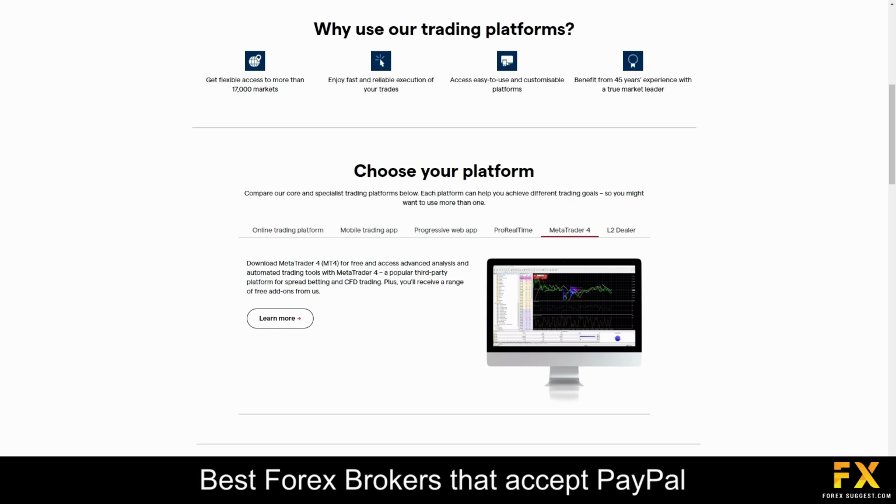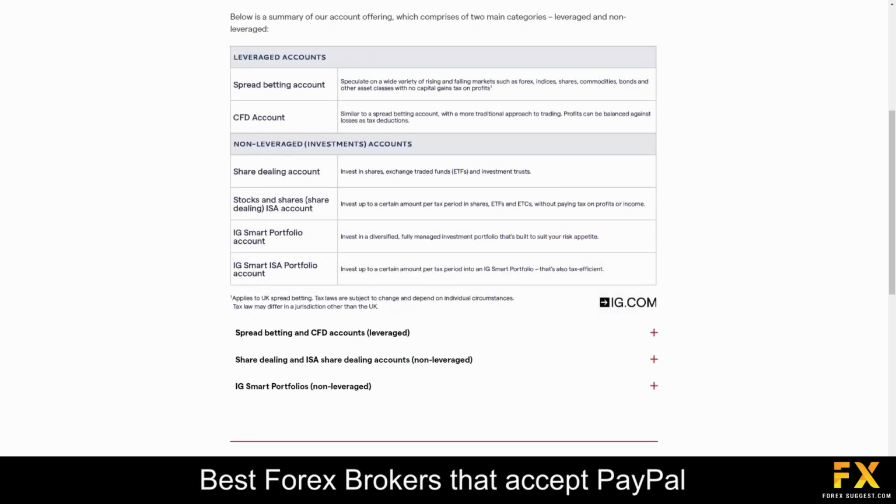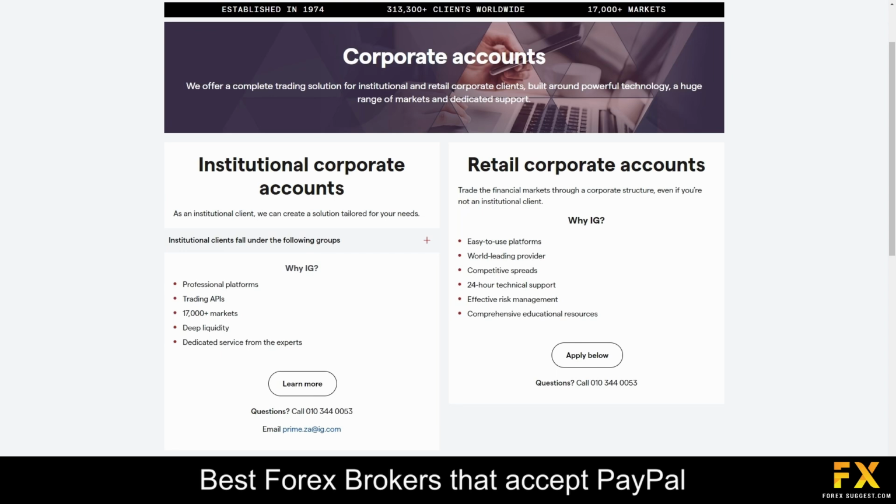They also provide a range of trading account types designed to meet the diverse needs of traders on their platform. Their accounts include spread betting and CFD leveraged accounts, share dealing accounts, stock accounts, the IG Smart Portfolio account, and the Smart Portfolio ISA account, with demo and Islamic account options. Each account type comes with unique features and advantages, allowing traders to align their choice with their specific trading objectives and preferences.